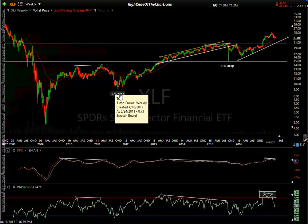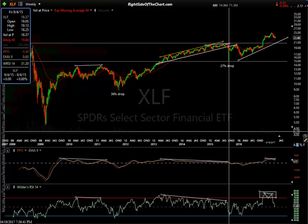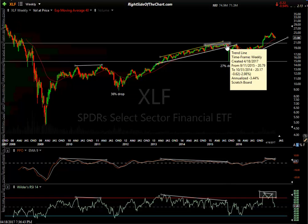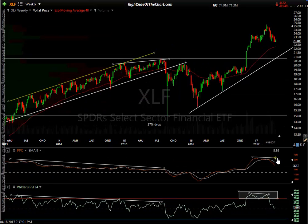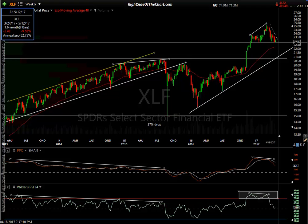That was followed by a 36% drop. We had negative divergence right here at this high. That was followed by a 27% drop, a pretty swift one. We had negative divergence here. Now, it wasn't nearly as long in duration as these previous 2 divergences. However, we had some extreme, rarely if ever seen overbought conditions. And when you zoom in, you can see the negative divergence. I didn't draw it out here, but it was definitely there at that high. And so far, we've only come down about 9% or so.